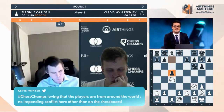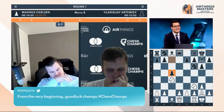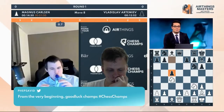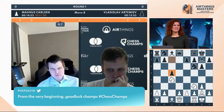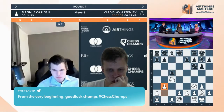Magnus will spend a couple of minutes. I'm getting a bit jealous of that food now, but Magnus, after just kind of getting his bearings, he will probably push a pawn forward in the centre. One square, 2 squares. I think 2. What do you think, Jovanka? 1 square. OK, he doesn't push the central pawn.